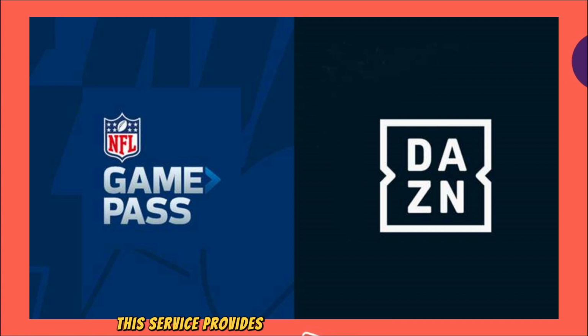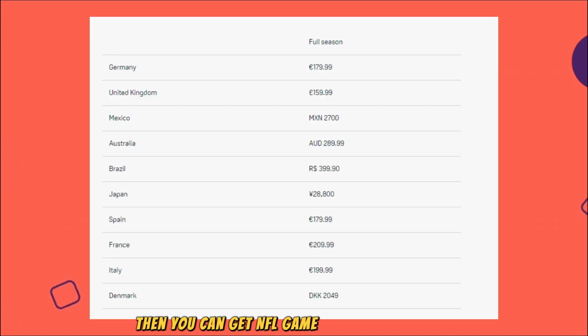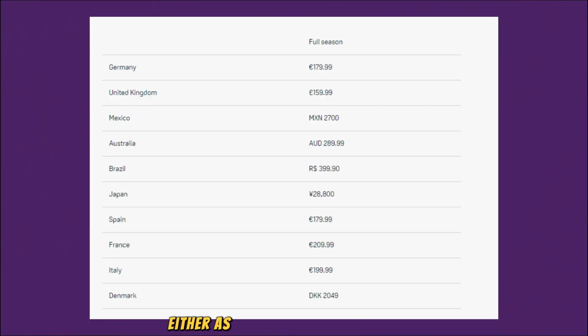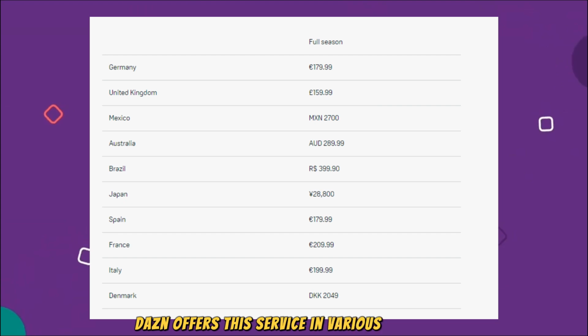This service provides access to all regular season and playoff NFL games, except in the US and China. Then you can get NFL Gamepass International either as a standalone subscription or as part of a DAZN package. DAZN offers this service in various countries outside the US.